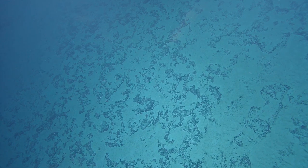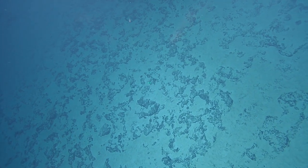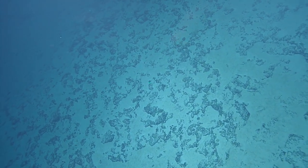So I want to throw our first question of the night out to Coralie, mainly just because we talked about this right before we came up here. Don't worry, I'm not going to ask you that one. Coralie, what are the geologic objectives for this deep dive?